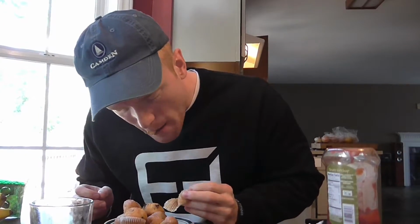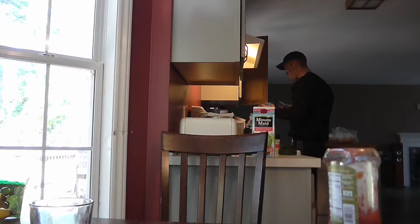Now to the pastries. Old-fashioned cake donut holes. Not so bad right now. I'm not really hungry anymore, but it's not bad. So right now, my breakfast is 1,655 calories. I really need this to be at least 2,000.